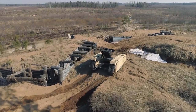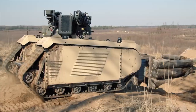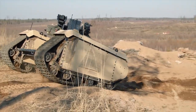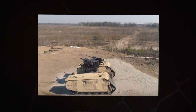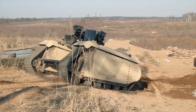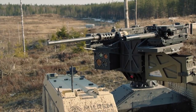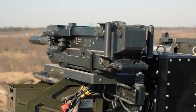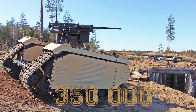The vehicle can achieve a top speed of 12 miles per hour, 20 kilometers an hour, and is powered by a diesel-electric drive that can ensure uninterrupted operation for 15 hours. The combat UGV can be armored up to STANAG 4569 Level 3, a NATO standard for the protection levels for occupants of logistic and light armored vehicles. As for the cost of BVLOS, it's $350,000 per unit.